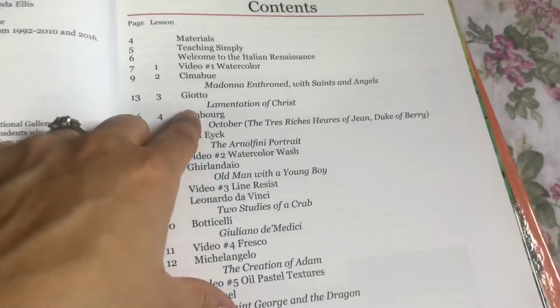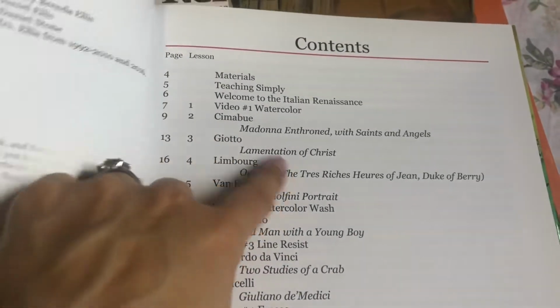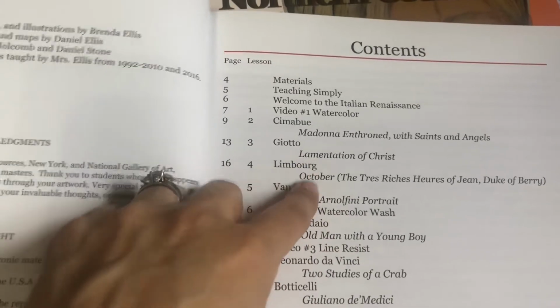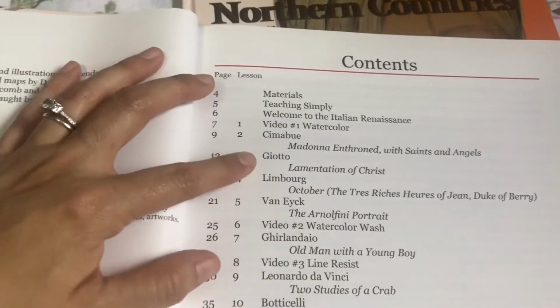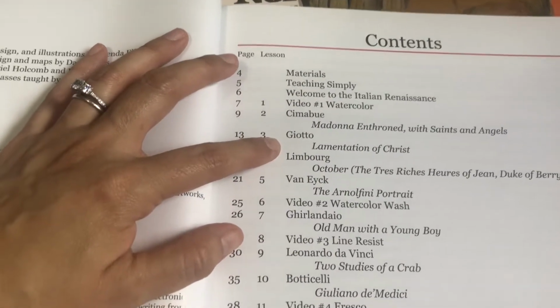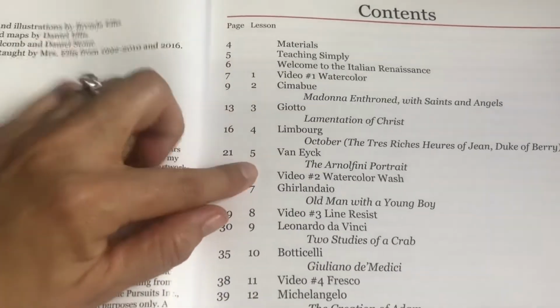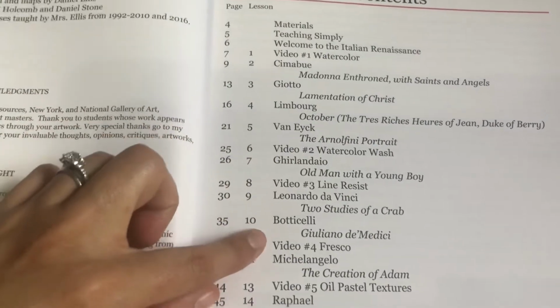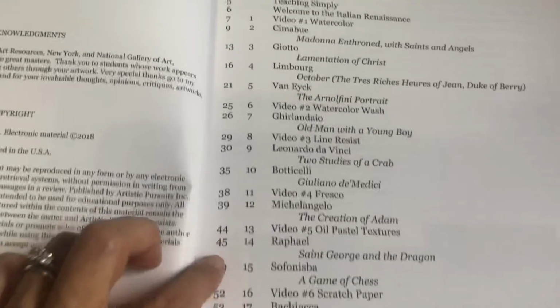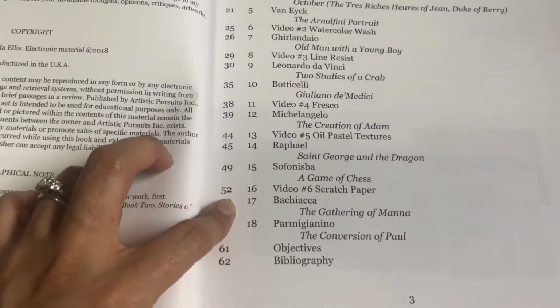And then volume 4, Italian Renaissance. Here they'll teach us art that Giotto made himself, and since that's one of our artists we're going to be studying, we'll definitely do this lesson here. And then you can see there are other artists in this book as well: Leonardo da Vinci, Michelangelo, Raphael. No Donatello though.